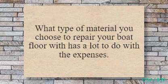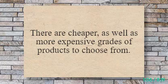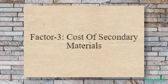Factor 2: the type of material you want to use for the repair task. What type of material you choose to repair your boat floor with has a lot to do with the expenses. Different materials quite obviously have varying prices. There are cheaper, as well as more expensive grades of products to choose from. What option you choose will determine the cost of the floor repair. Factor 3: cost of secondary materials.